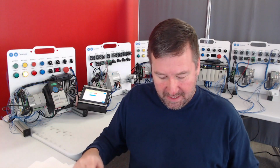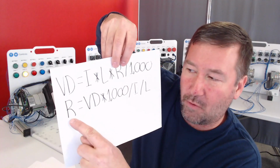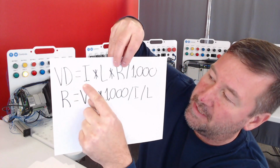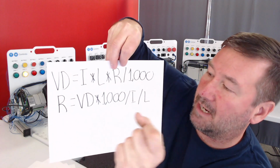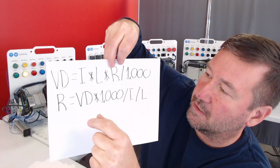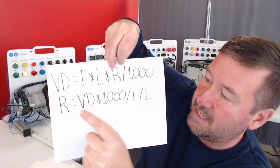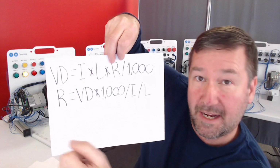Now let's answer your final question, Ryan. And this one is going to get a little crazy because you did ask me to wire a switch halfway to the moon and back. But we can take that voltage drop and reconfigure that equation for the resistance. In this case, we had voltage drop equals amps times length times resistance per 1,000 feet divided by 1,000. Well, doing a little math here, we can figure out that R, or our resistance per 1,000 feet, equals voltage drop times 1,000 divided by amps divided by length.